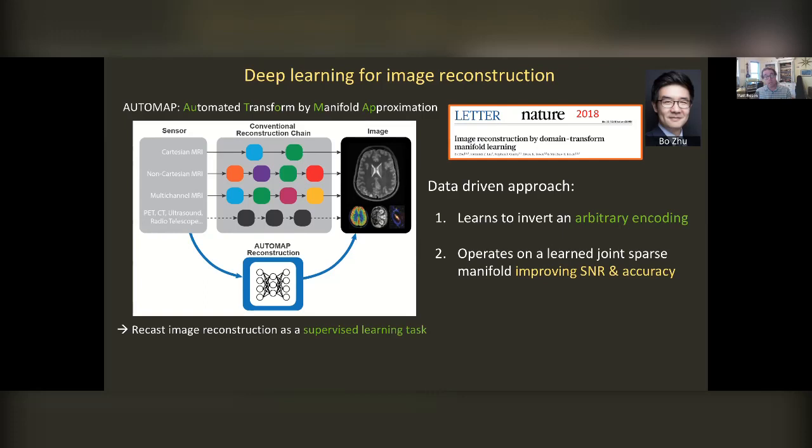We can do that like in second grade, we know how to write down the forward model for, say, Cartesian MR. Solving the inverse problem can be challenging in certain cases, right? So AutoMap learns to invert an arbitrary forward model, which is very interesting, but also the low dimensional internal representation in the neural network is a learned joint sparse manifold that actually allows you to become more immune to noise and improve your RMSE and SNR.